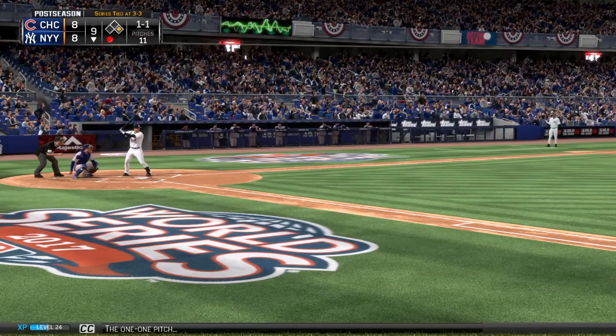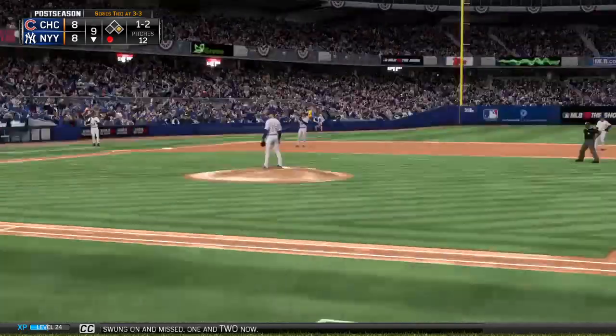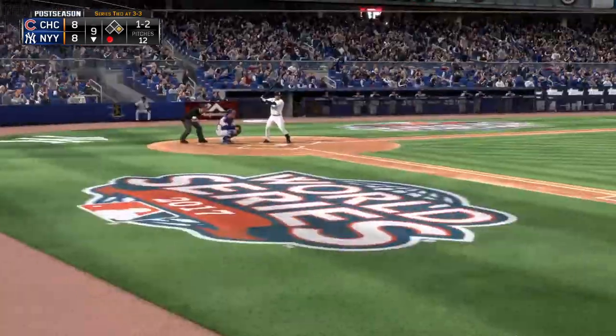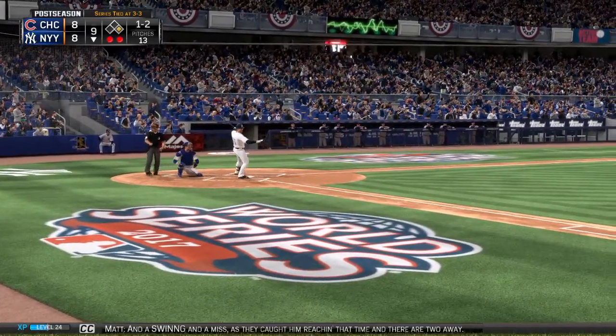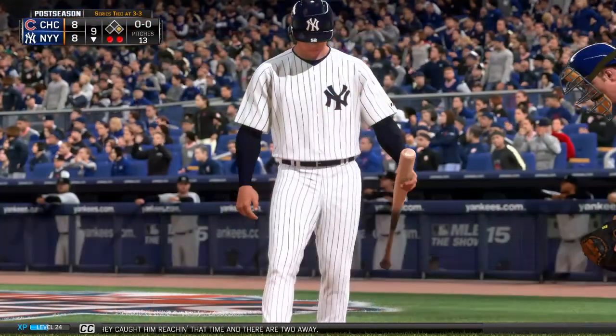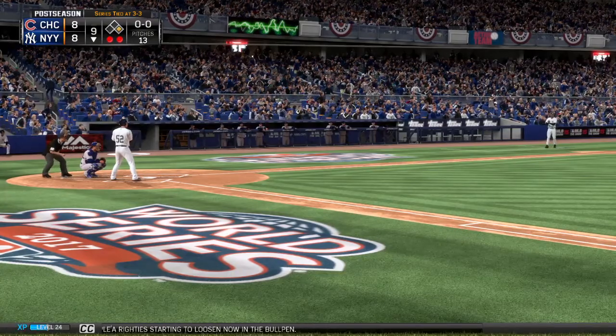The 1-1 pitch. And here's a pitch swung on and missed. 1-2 now. Come on, big guy. Get a pitch, huh? Now the 1-2 pitch. And a swing and a miss as they caught him reaching that time, and there are 2 away. A couple of righties starting to loosen now in the bullpen.